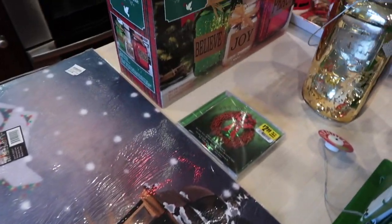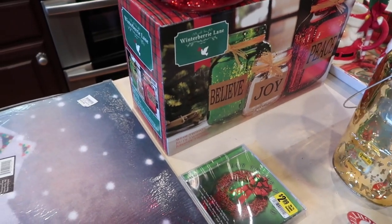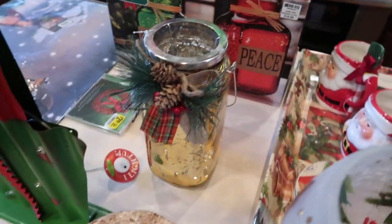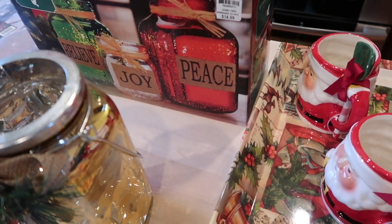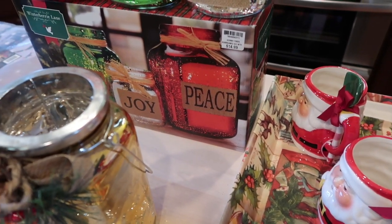And then this came all together. It was $14.99. The jars, you could put some kind of greenery in it. You could put some type of votive candles in it. It's called the Winterberry Lane Hurricanes is what they're calling them. And they were $14.99 for the 3.